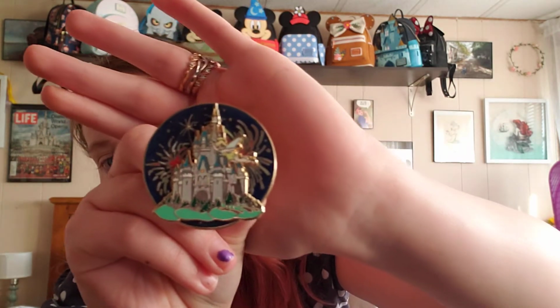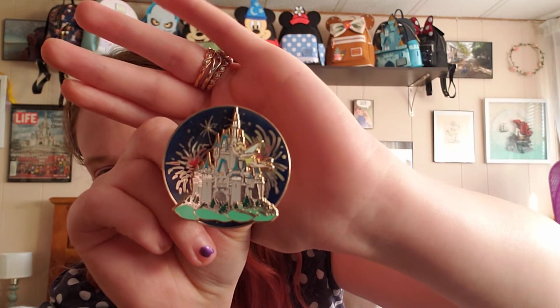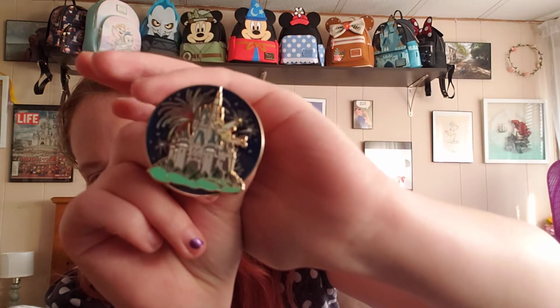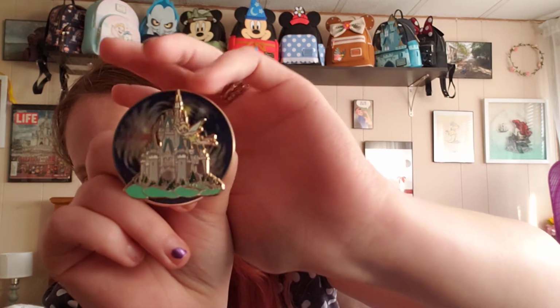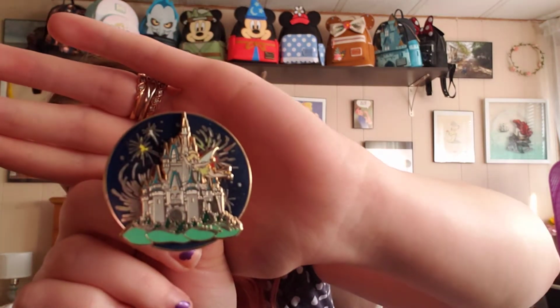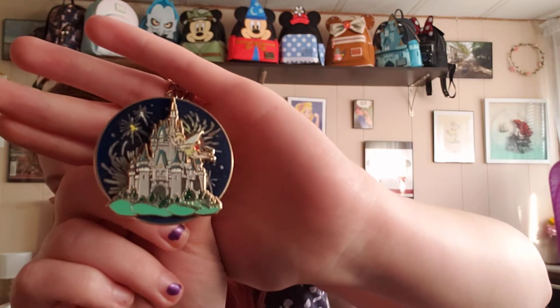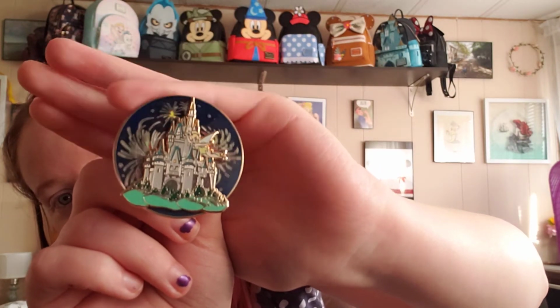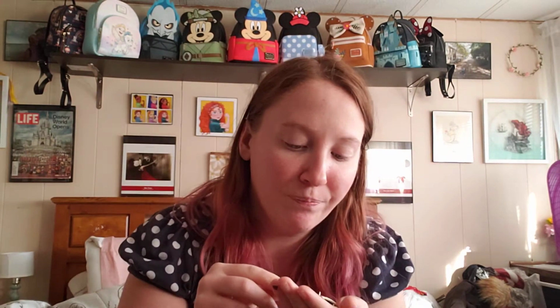Alright, this next one was another one that was bought at the parks in 2018. This is the Cinderella Castle with Tinkerbell, and I believe it's the Happily Ever After fireworks. But it's got this cool spinner element. I absolutely love it. This might be my favorite pin in my collection. But super cute. Absolutely love it. Very cool.